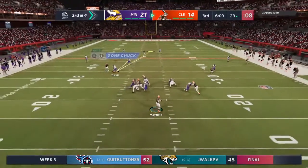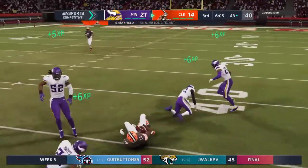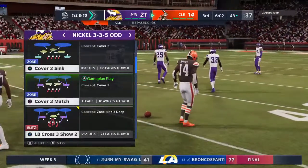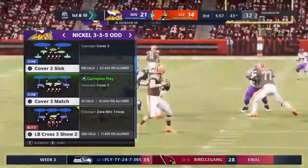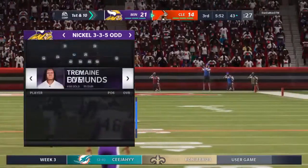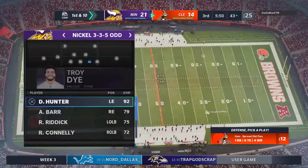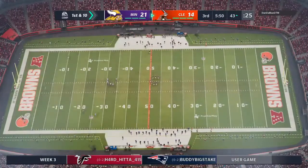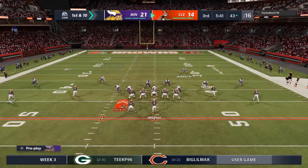Mayfield to throw it. Open man is Metcalf. He's got it. And they're going to have this across midfield and inside the 45. That gain on 3rd down, good for 28. At the 43-yard line. From Viking territory now, they'll come up 1st and 10 at the 43.